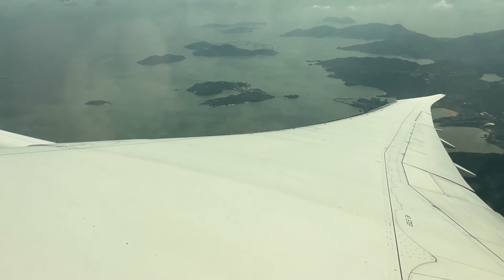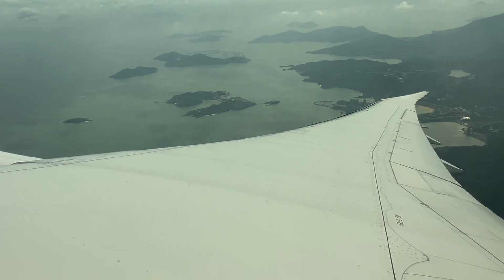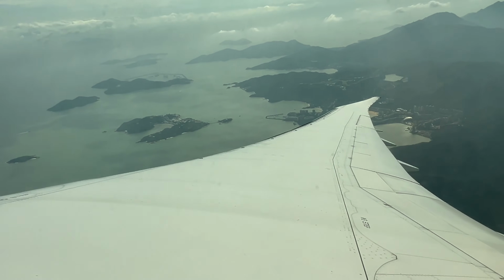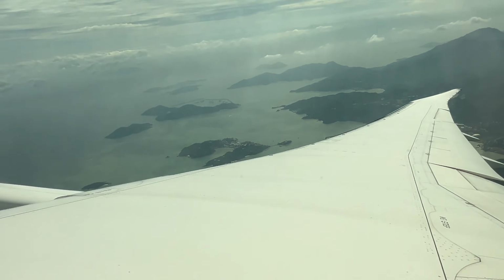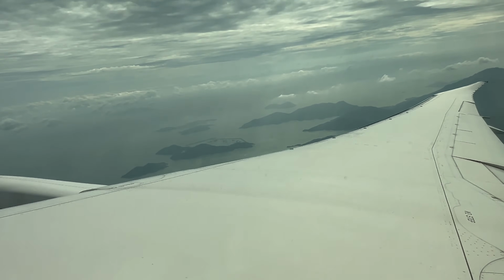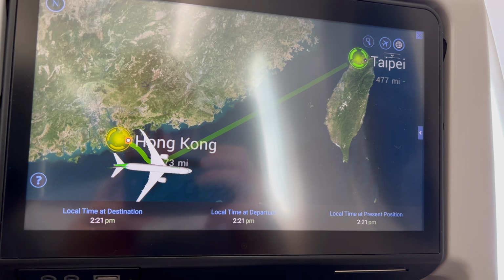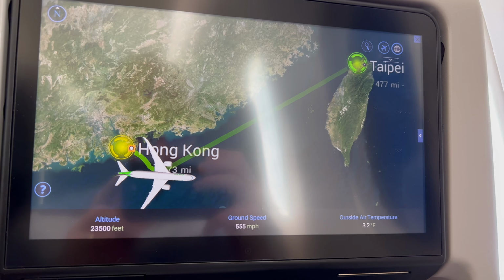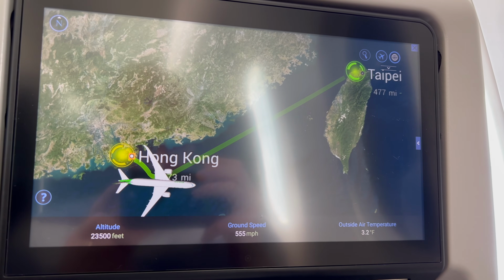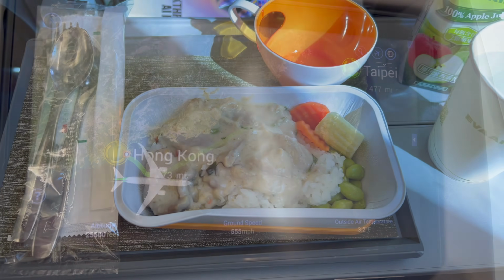Shortly after departure and during our climb, we had a great view of Lantau Island, and then eventually we had a view of Hong Kong Island. Eventually we made our way out over towards the South China Sea, putting us on our course to Taipei, and then they started their meal service.